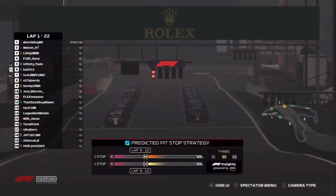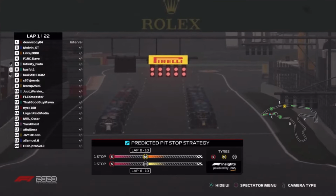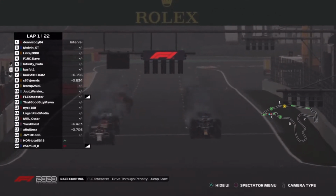There's a chance of rain late in this Grand Prix. We've had wet weather affected Belgian Grand Prix in the past. Down to 5 red lights, and it's lights out, and away we go.